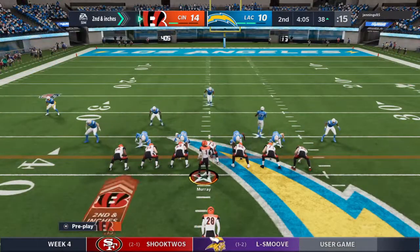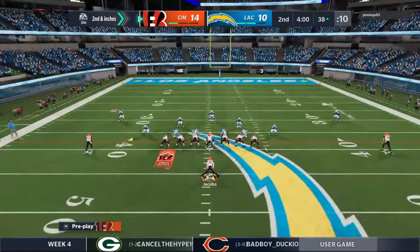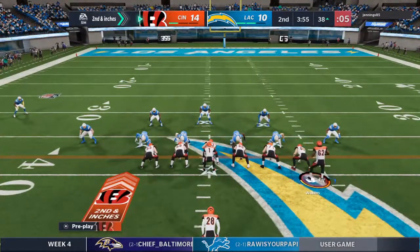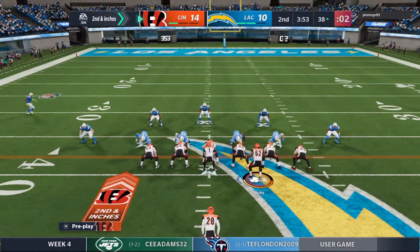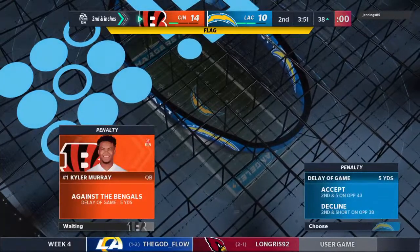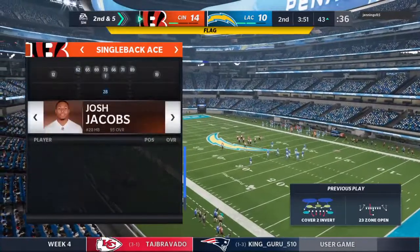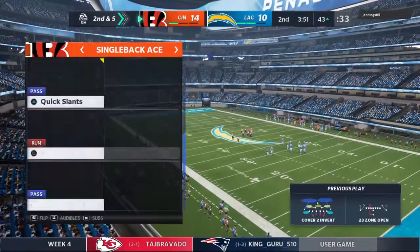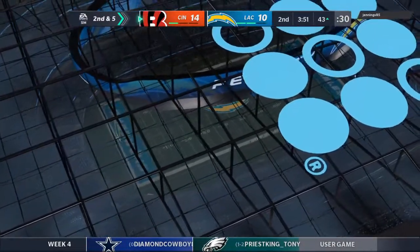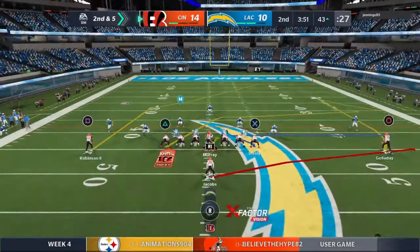Options galore here, 2nd and a few inches. Accepted, of course, and that moves him back 5. Still a few inches short of a 1st down as they come up now on 2nd down.